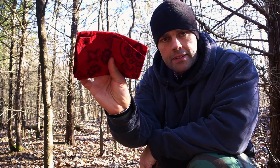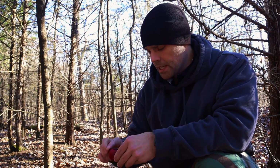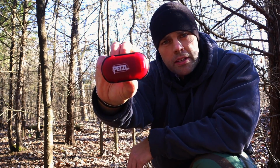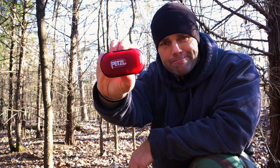And then on top of a cutting tool, a way to start fire, and a snack in our pockets, I carry a few other items: a large bandana or cotton cloth, a hank of paracord, and then just an emergency E-Lite for use in case we get stuck out after dark.